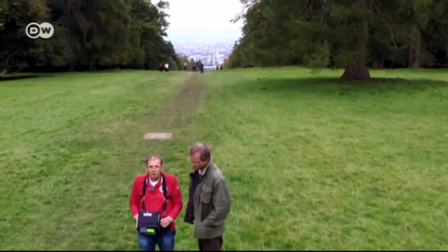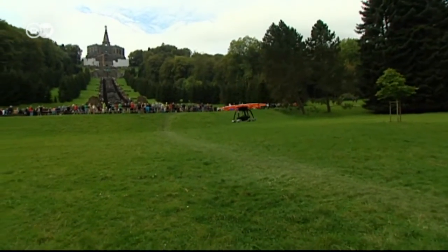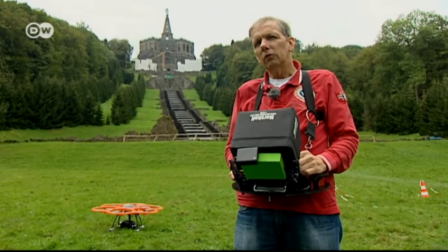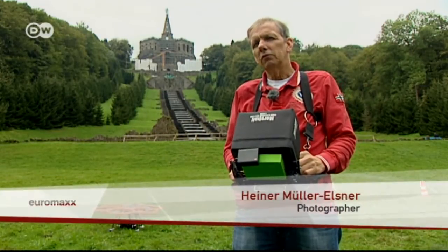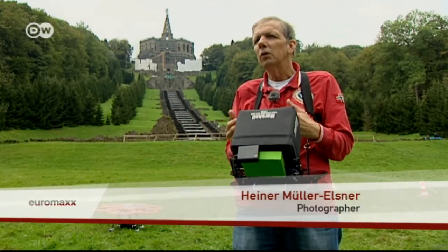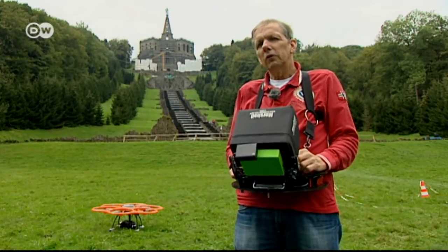They're part of a photo series by Müller-Elsner that captures many of Germany's national monuments from on high. I can get close to the monuments, almost like I'm talking to them face to face. It's such a privilege. And if they turn out well, I hope other people will see them too.